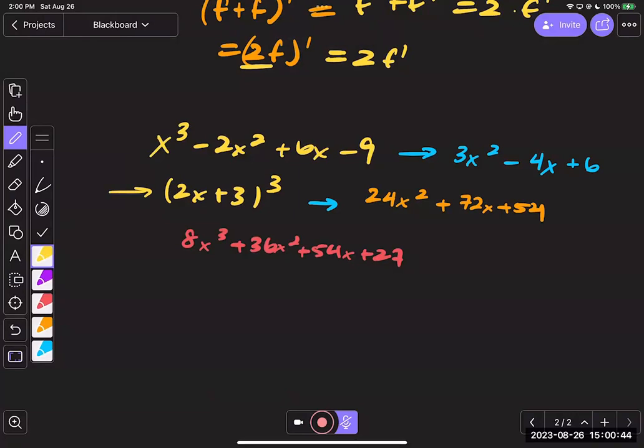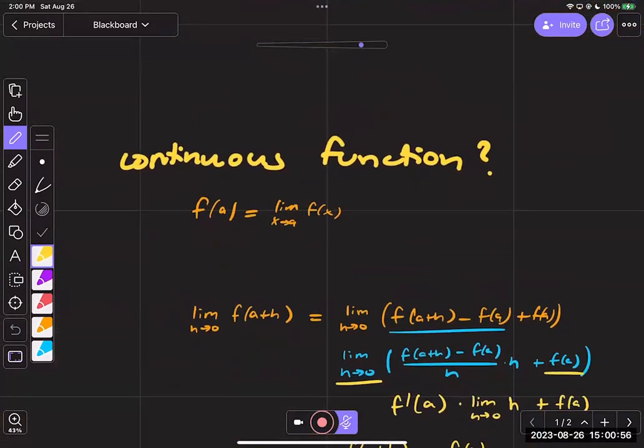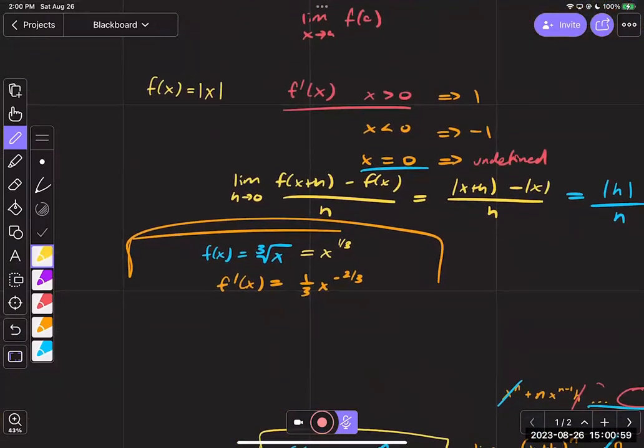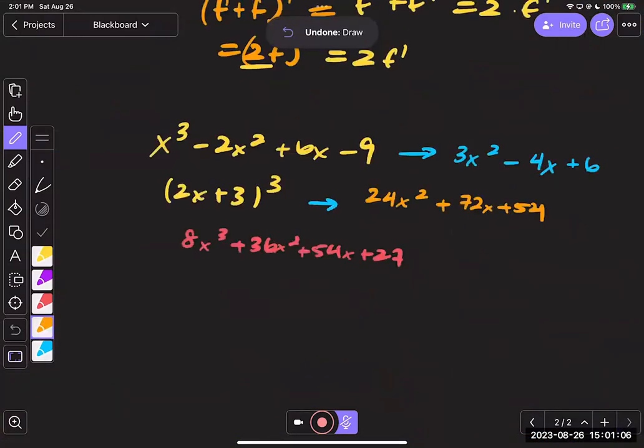So really important that you don't just decrease the power of this and then say, oh, this becomes three times this squared. Remember, that formula only works when you have something in the format of a times x to the power of n. It only ever works then, right? This isn't x plus two times x plus three. That's not just x alone anymore, so you can't simply do that. It doesn't work like that anymore.